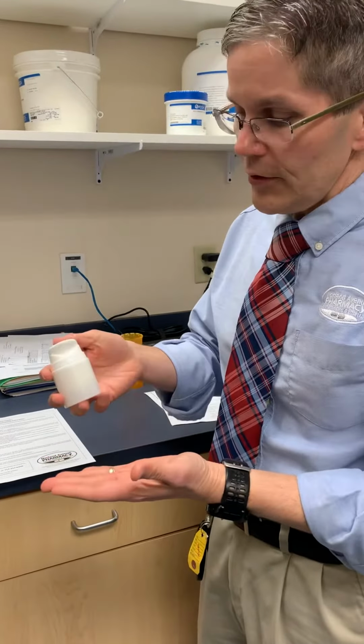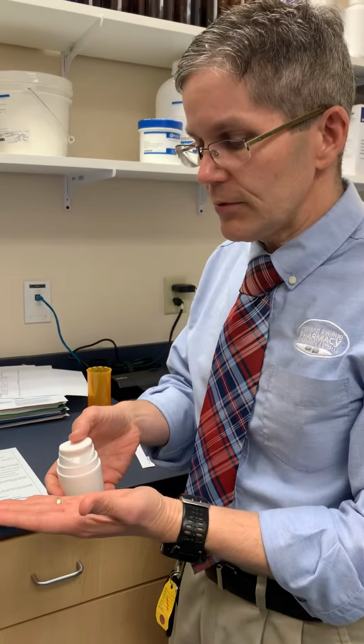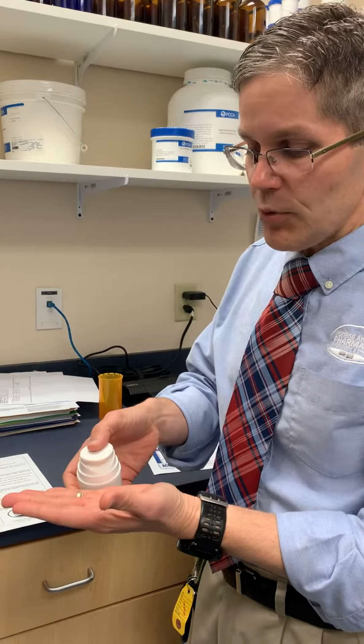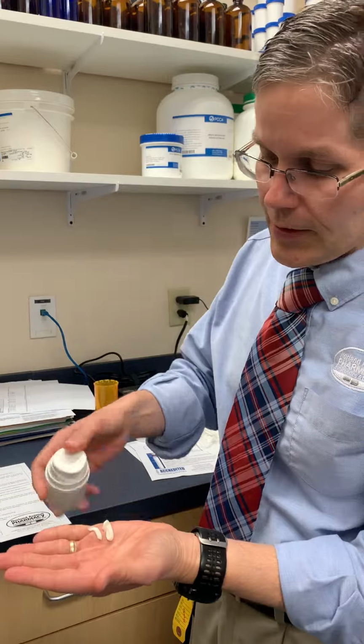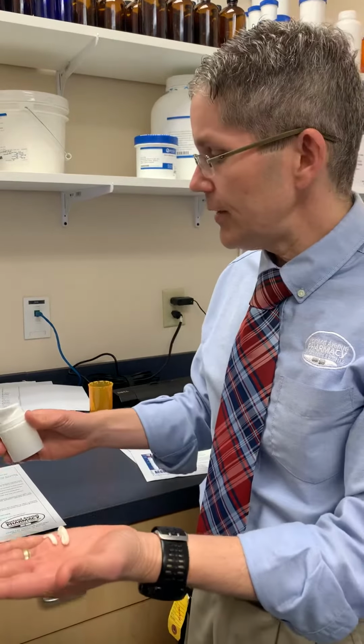I don't have any medication in this, but I do have some cream here. Depending on what we're using, we can be at a variety of bases. But again, it's pre-measured. It's going to deliver 0.5 mLs, and you want to get that full dose. You can put it right on your hand. You can put it right on your site.